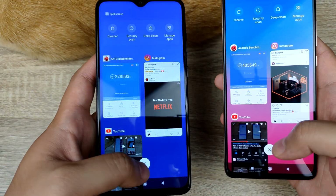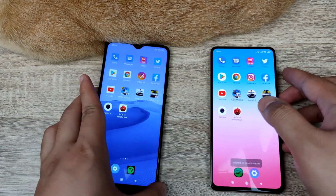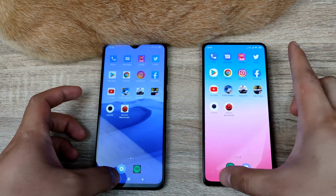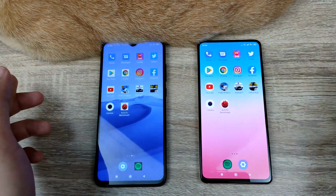I'm gonna fast forward this part and point to you which phone loads faster, but if both phones finish loading at the same time, I'm gonna point to both phones. First, I'm just gonna make sure no apps are running in the background. Okay, let's start.